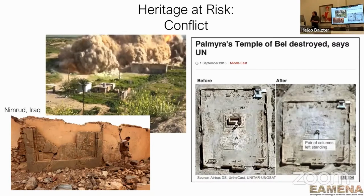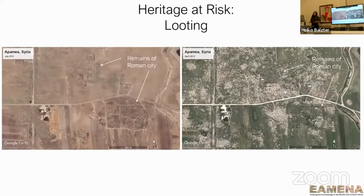On the screen are, of course, just a couple of examples that I'm sure many of you will remember of the terrible damage done to Palmyra in Syria and Nimrud in Iraq. It also includes large-scale organized looting, which feeds into the illegal antiquities trade. On the screen, we can see the devastation that this type of looting can cause, with thousands of illegal looting pits dug at the Roman site of Apamea in Syria in just under a year between 2011 and 2012. So for many people, when we talk about heritage at risk, these are often the kinds of things that come to mind, and these are without question very important issues.